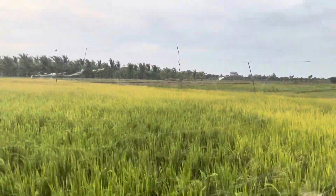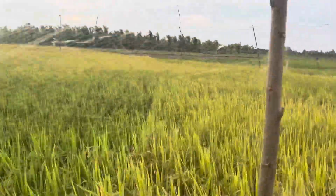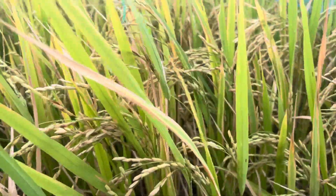Rice fields are abundant in Cambodia, and they play a crucial role in the country's economy and culture. Cambodia is known for its lush green landscapes, especially during the rice growing season.